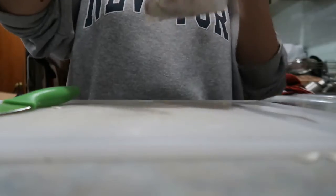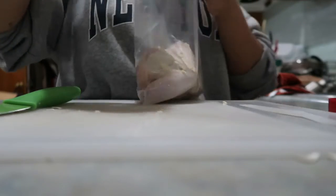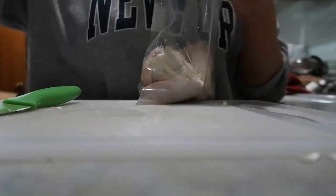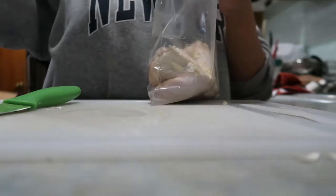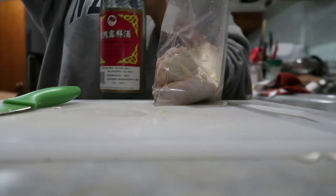Now, let's start with the dry stuff first. So, a tiny bit of salt, Chinese 5-spice, some sugar, Chinese cooking wine.